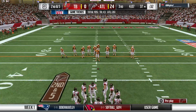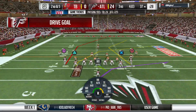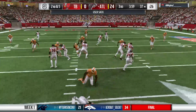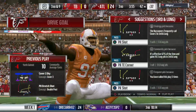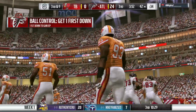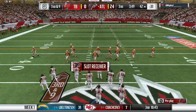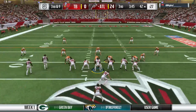Second down, and the offense needing 5 yards. A fake, and he can't escape the pressure. Ryan goes down. The 4-time Pro Bowler, Gerald McCoy, able to drop him for a loss of 4. If they want a first, they need to get the football to the 32 here on third down.